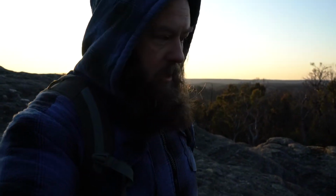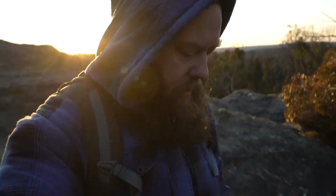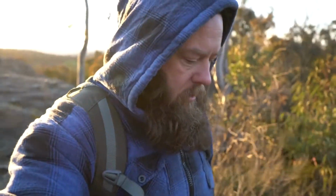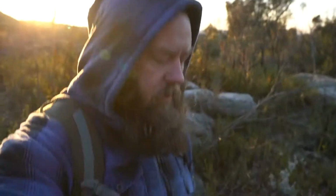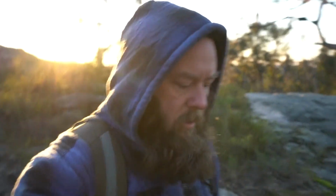Well, that's sunrise done. Head back over to camp and get some brekkie on, pack up, and then decide what the rest of the day is going to bring, I guess. Well, don't know if I'll go for a drive or if I'll just head off. Either way, brekkie is priority.